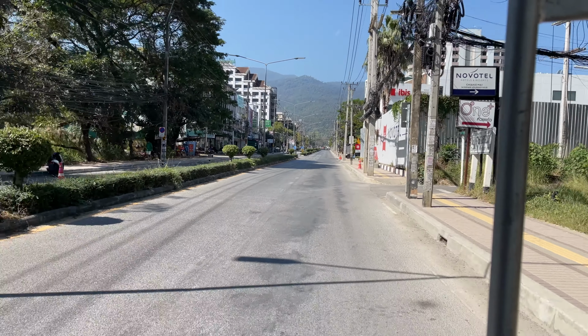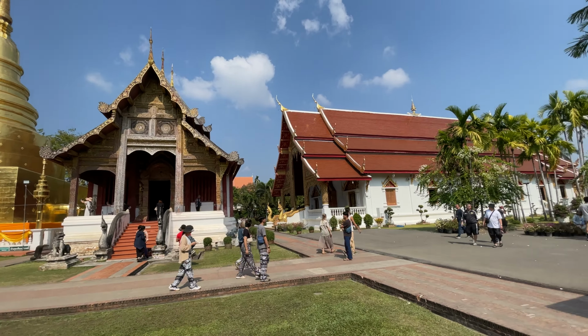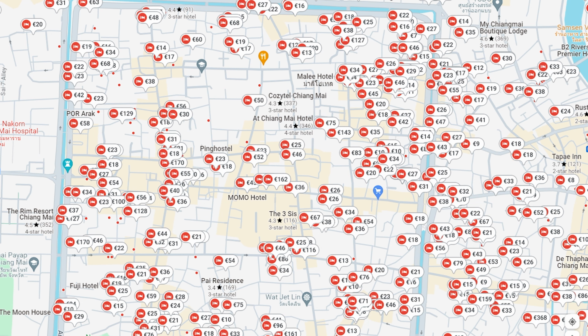We've left the Nimman area of Chiang Mai behind us and are ready to go back to our favorite part of Chiang Mai, the Old City. The Old City is essentially a square that is separated from the rest of the city by a moat, and you can even see remnants of the Old City wall. Within this square, there are numerous hotels, restaurants, and interesting places to go and see.